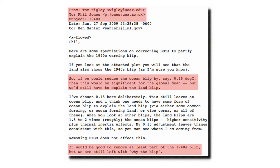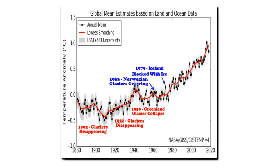Tom Wigley at NCAR to Phil Jones at the University of East Anglia and Ben Santer of Lawrence Livermore National Laboratories. If we could reduce the ocean blip by, say, 0.15 degrees Celsius, then this would be significant for the global mean, but we'd still have to explain the land blip. It would be good to remove at least part of the 1940s blip, but we're still left with why the blip. Climate scientists colluded to corrupt the temperature graph, and they succeeded.